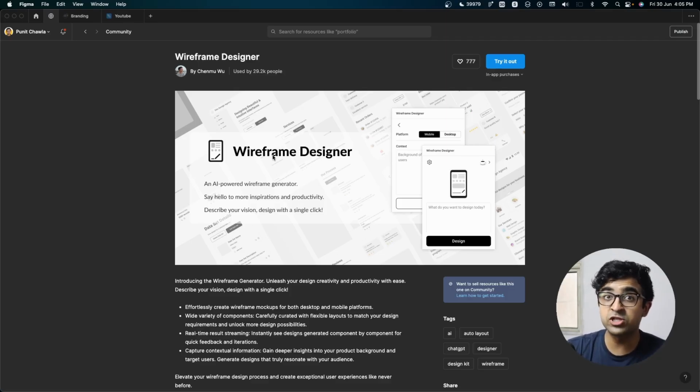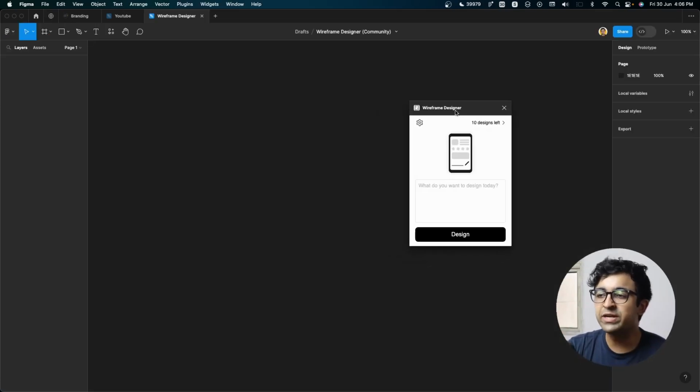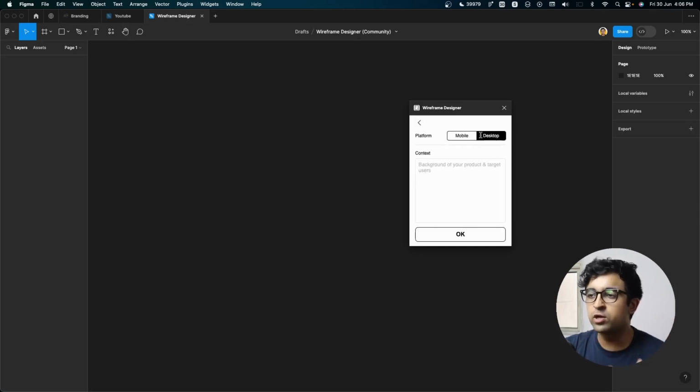I always give out shout outs to some unique plugins. This month's plugin is Wireframe Designer, and this is an AI powered wireframe generator. So you can build wireframes out of just text prompts. So they give you 10 designs for free, of course, to begin with. And you can choose whether you want desktop design, mobile design, and you can give context to these people.